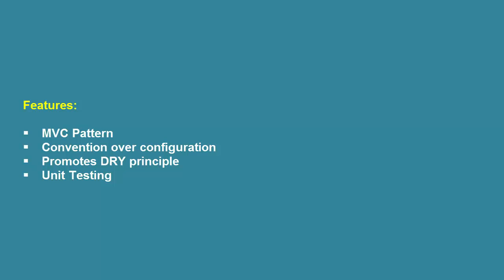Features. MVC pattern. Convention over configuration. Promotes DRY principle, unit testing.